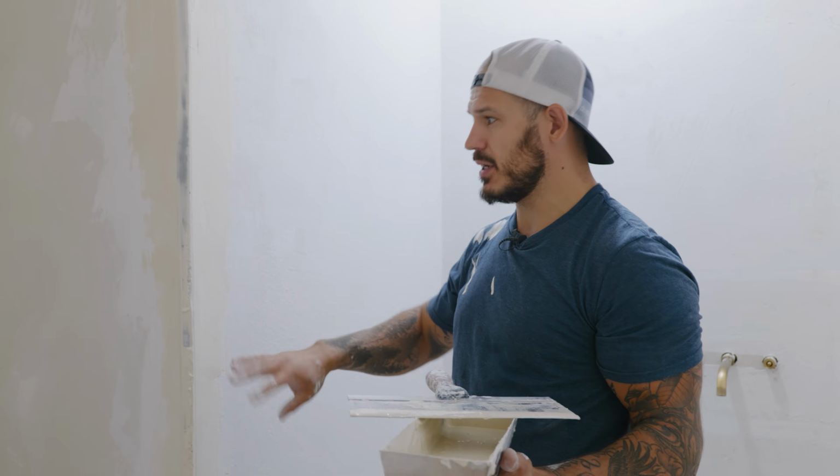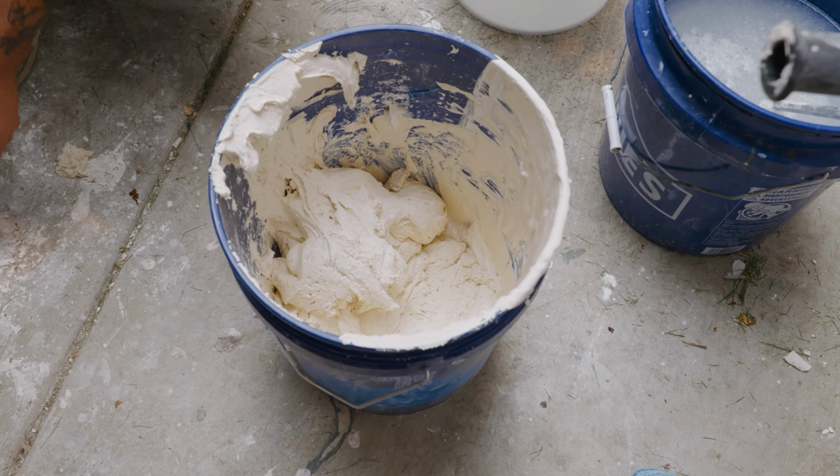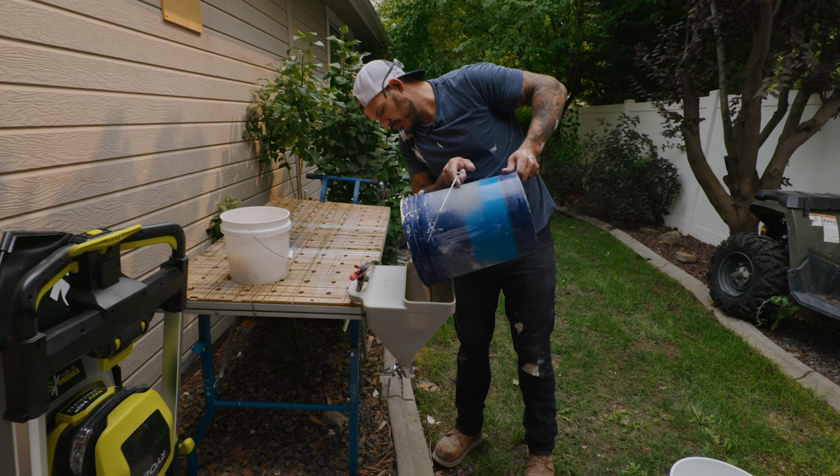All right, folks, one of the last things we do before we start hitting this up with some texture is we're doing a skim coat on anything that doesn't have existing texture on it. The only trick now is to take this drywall compound and dilute it to be a little bit on the runnier side.